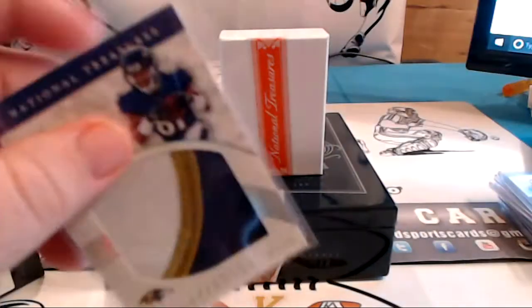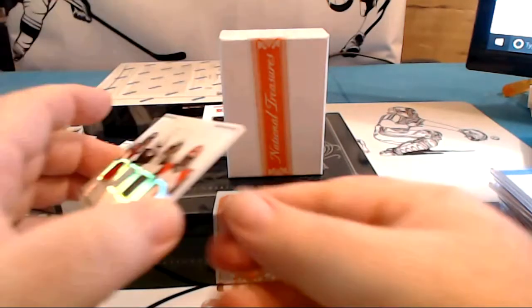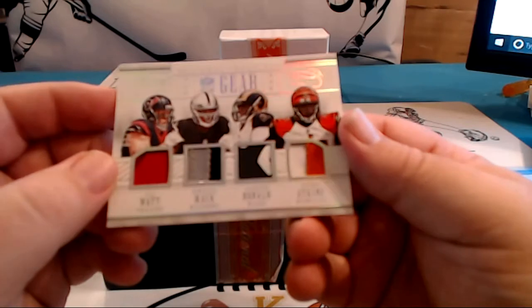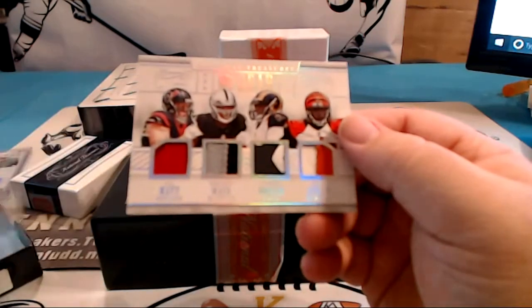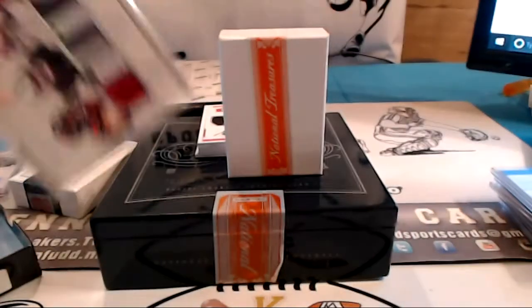I don't know where all the logo shields are, to tell you the truth. J.J. Watt, Khalil Mack, Aaron Donald, and Geno Atkins. The Texans are Anthony C. The Raiders are Mr. Ron. The Rams are Archie. And the Bengals are Houday Fab Five. That'll be a four-way random to the death.